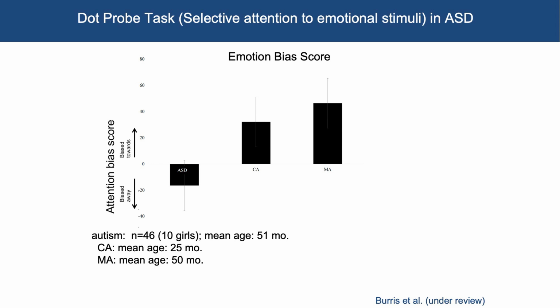This is what you see in chronologically age-matched kids to this group of autistic kids. And these are mental age-matched kids to this group of autistic kids. And you can see the difference. Both the chronological and mentally age-matched kids have an attention bias. By the way, an attention bias is adaptive. It is normative, right? It is good to be vigilant to threat in the environment. This is adaptive and developmentally appropriate.